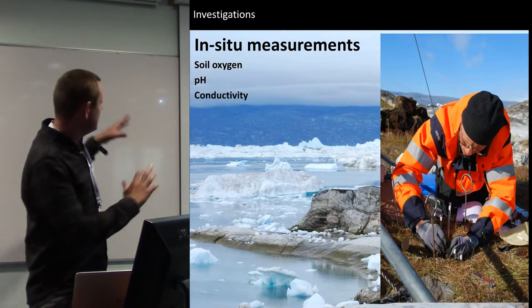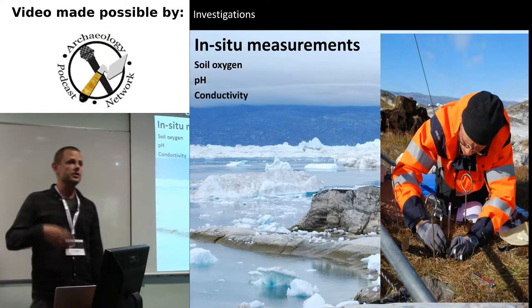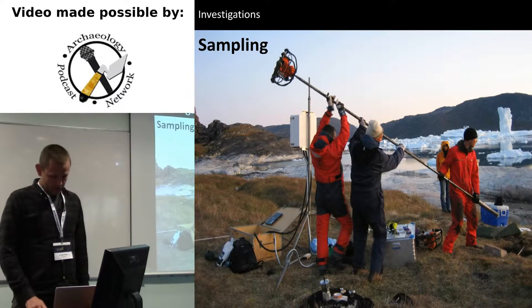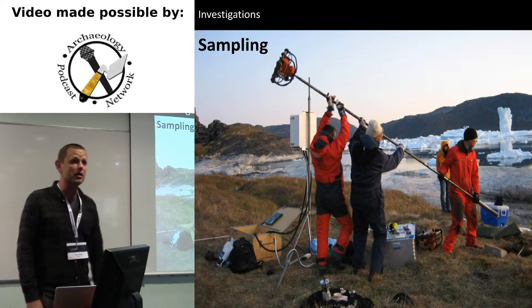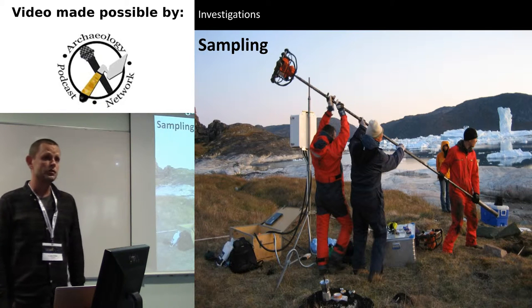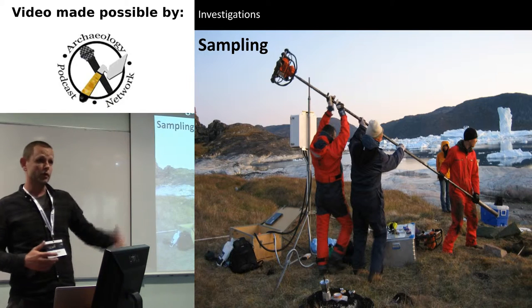And then we did a lot of measurements, won't go into detail, but investigating the physical conditions and the chemical conditions within the different archaeological layers. And then, of course, we did a lot of sampling. And Anne today talked about ice cores. We did a permafrost core, a midden core, 3 meters thick, of frozen materials, brought it home to the lab. And of course, we also took different other samples from different profiles in the midden.